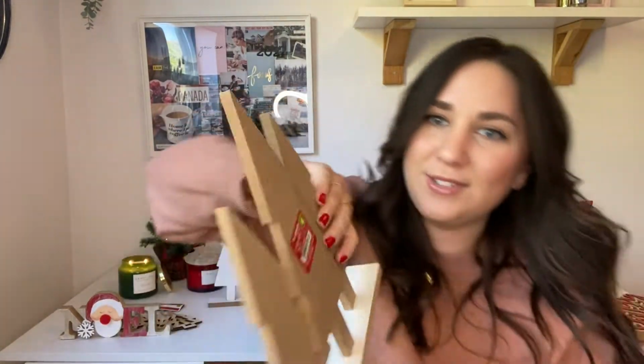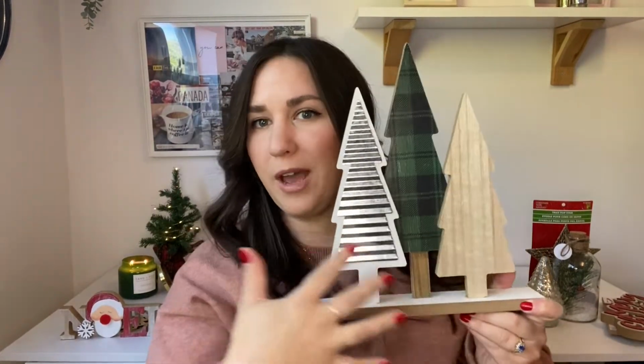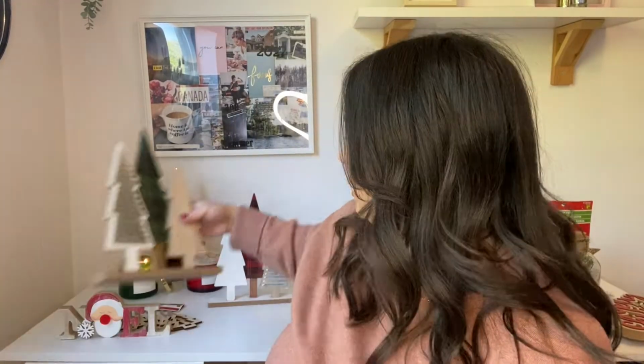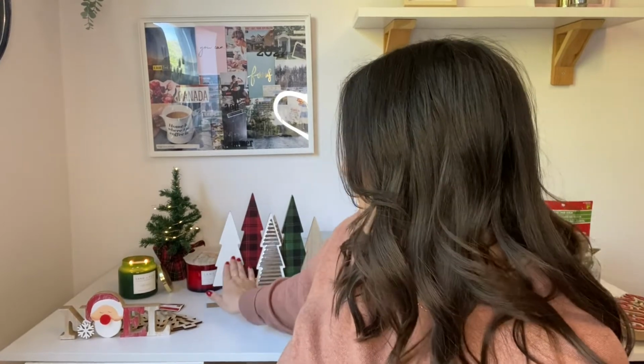So cute. I bought the red and I bought the green. This is more the vibe I'm going for this year, so that's why I wanted to buy this color, but I thought that the red would be really pretty to have as well because it has the white, so you could even layer them together. A little Christmas forest. Oh my gosh, I love it.